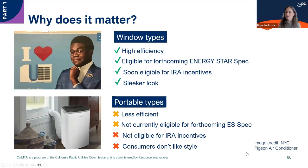Okay, so the window types, whether that's the saddlebag, a more traditional box window unit, or a U-shaped unit, pictured here in this image, they offer really high efficiency gains. They are going to be the ones that are eligible under the forthcoming Energy Star specification, which will pave the way for the IRA incentives, which really help with affordability, particularly for limited income households where some of those IRA programs are going to be targeting.